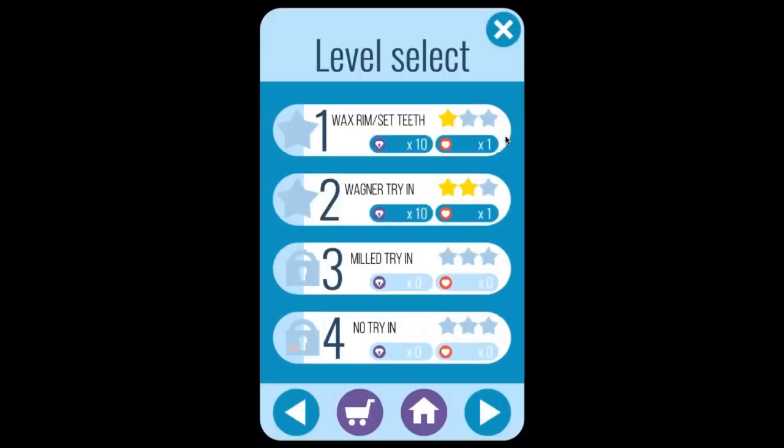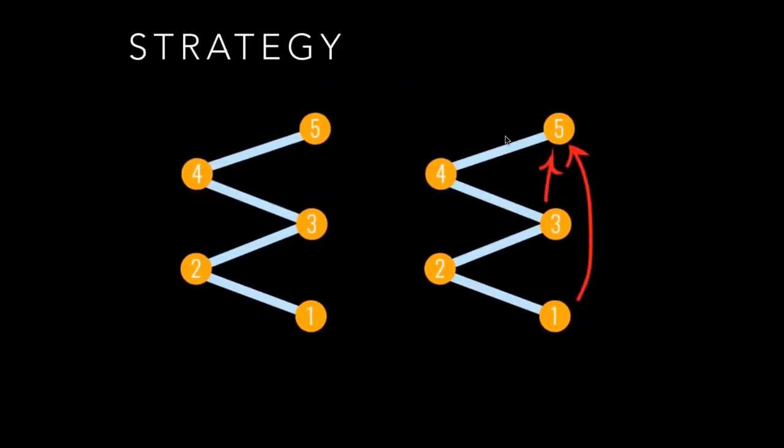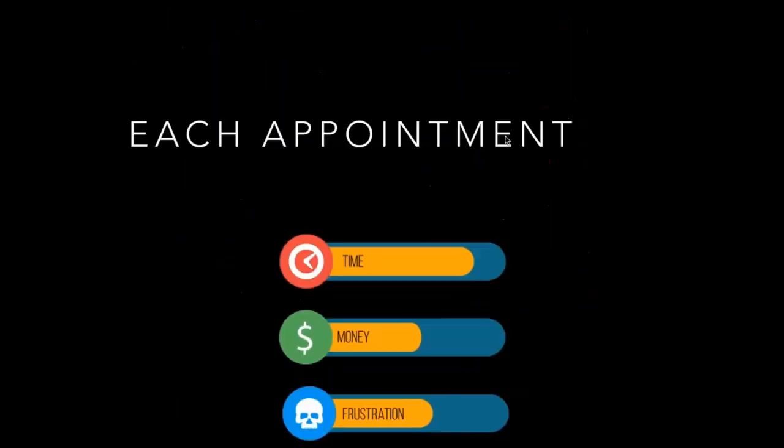And then you select your level. What type of denture are you going to go through? What kind of strategy are you going to use? Are you going to start from step 1 and go through all of the conventional denture steps? Or are you going to go accelerated? Are you going to do 1 try-in or 0 try-ins?